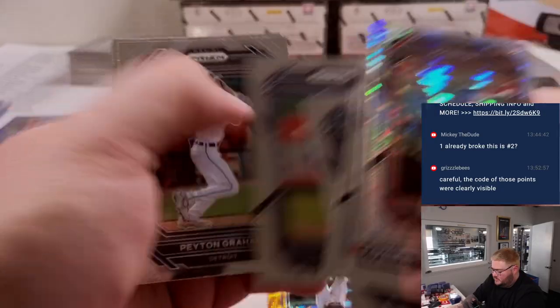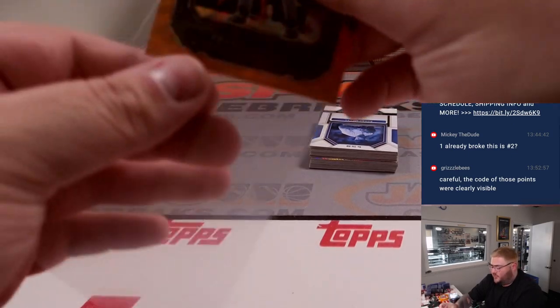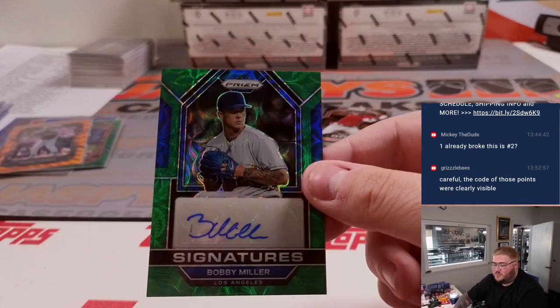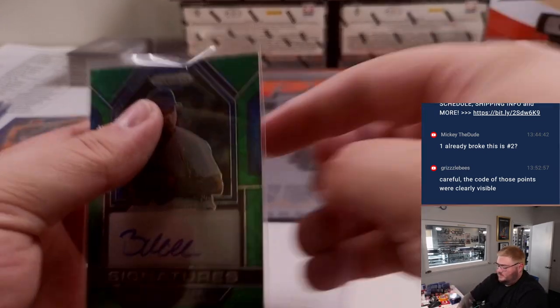Orange Wave, Frank Thomas, a little big hurt. Chicago White Sox and Chris on the Frank Thomas Orange Wave, 4 out of 50. Next auto, Green Scopes, Bobby Miller. One more Bobby Miller for the Dodgers and Jorge.